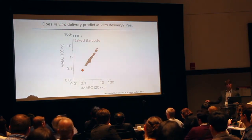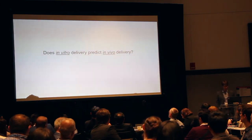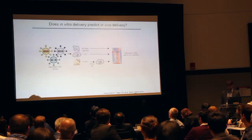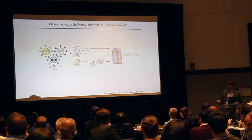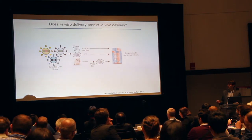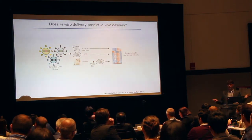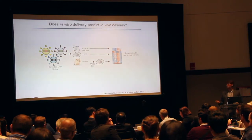Okay, so this gives us confidence to say, does in vitro delivery predict in vitro delivery? And our assay says yes, which gives us confidence to ask the question, does in vitro delivery predict in vivo delivery? The way we did this is, I think, a pretty simple experiment. We don't do any experiments that are overtly complicated in the lab. We try to keep it pretty simple. But in this case, we had a barcoded nanoparticle library. We did several of these experiments. But here's the workflow. You take your barcoded nanoparticles, you make them all on the same day. Everything gets made on the same day and administered the same day.